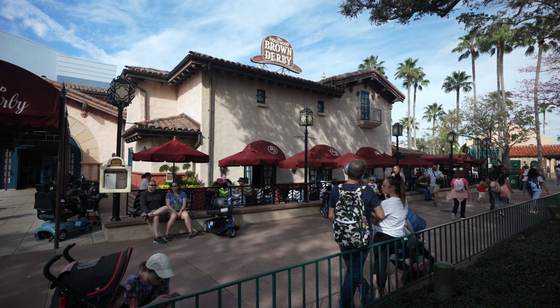The third thing that occurs here at Hollywood Brown Derby is that this is where the Club 33 Lounge is here in Hollywood Studios. I've eaten at Brown Derby a couple of times in the past. Rick, have you ever eaten here? Never been here before, no.